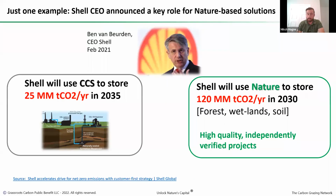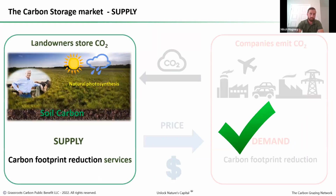One example is that Shell has announced that they are going to try to use carbon capture technology to the tune of about 25 million metric tons per year by 2035, but to use 120 million metric tons of CO2 on a similar timeline through nature-based solutions. So they're a company that approaches someone like us to try to figure out, okay, we're very interested in leveraging grasslands. How do we connect with landowners and effectively value, measure, and then purchase these credits? So, all right, that's what the demand ends up looking like.